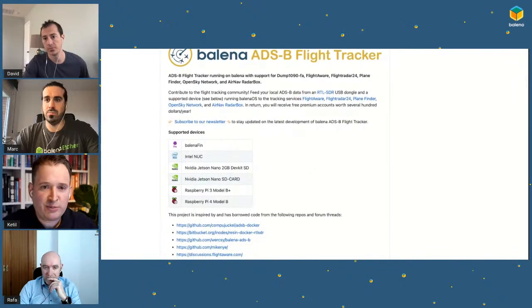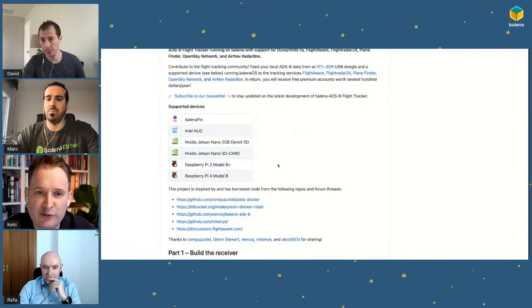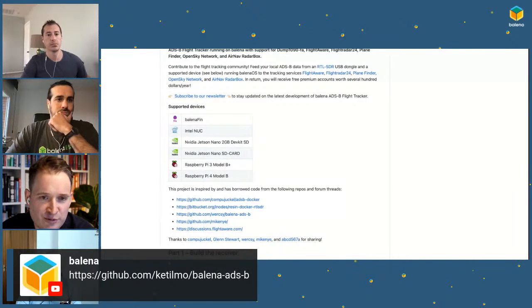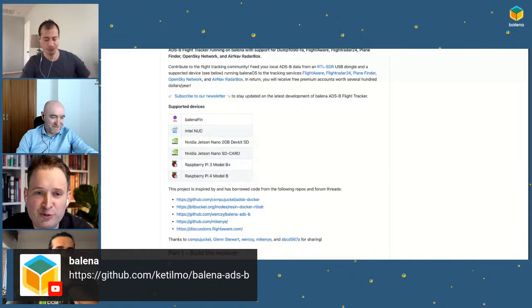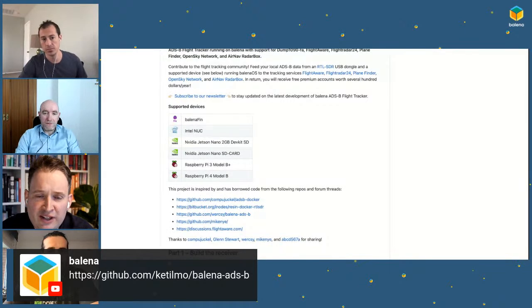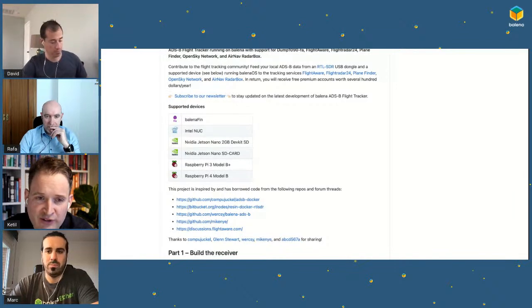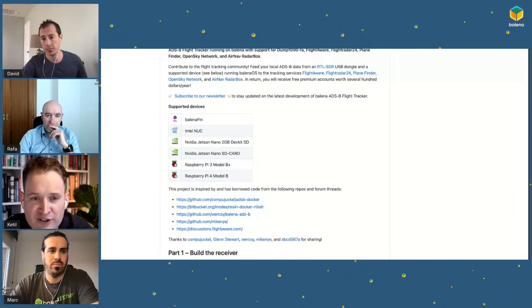So what we need, you can pick and choose from the devices you see here. You could use the balenaFin. I guess that would be the high end of the spectrum. I am wishing for one of those for Christmas for sure, because it comes with an SSD drive, and that helps when you need to do a lot of writing to the SD card. It also runs on the Intel NUC in addition to the Jetson Nano, hopefully also on the higher end Nanos, but I haven't tried. I don't have that in the test bed, so I can't tell. And finally, obviously, it runs beautifully on the Raspberry Pi 3 and 4.